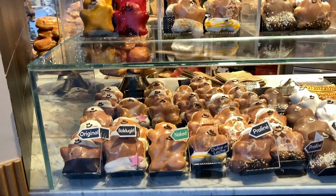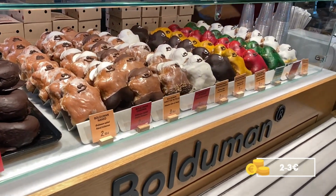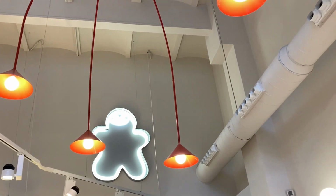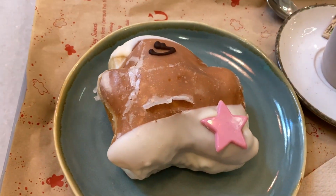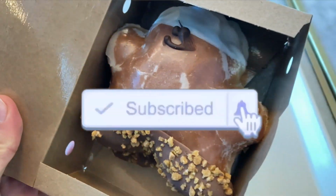Similar to donuts, Boldu offers many variations of their best-selling Boldu Man. You can get it plain or with fillings, but be warned, afterwards you will be stuffed. By the way, thick hot chocolate is a super match. And luckily for us, Boldu cafes are spread out all over the city and also offer to go.